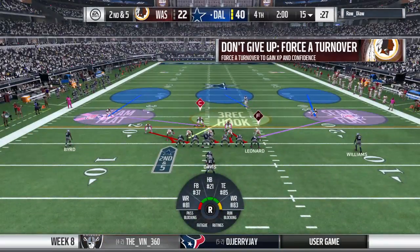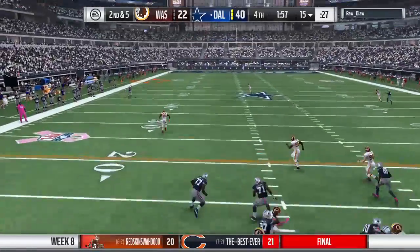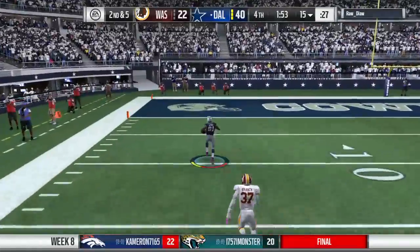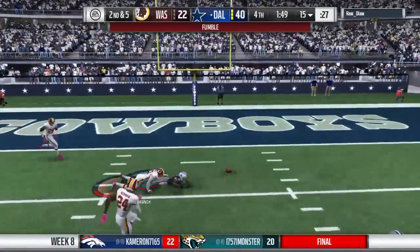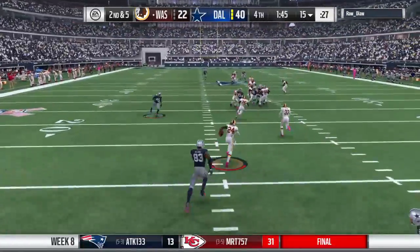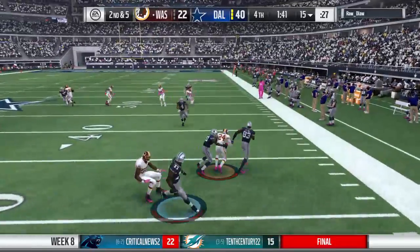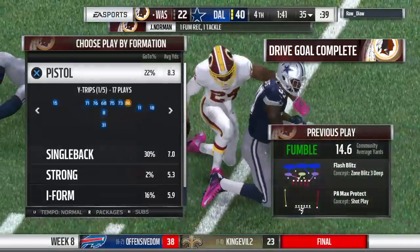Now Prescott. He's going to wind up and air it out. And this will be caught at the 30. And oh, at the end of it, he's stripped. Ball comes loose. And the Redskins scoop it. And a very good return as he takes us all the way up to the 35-yard line.